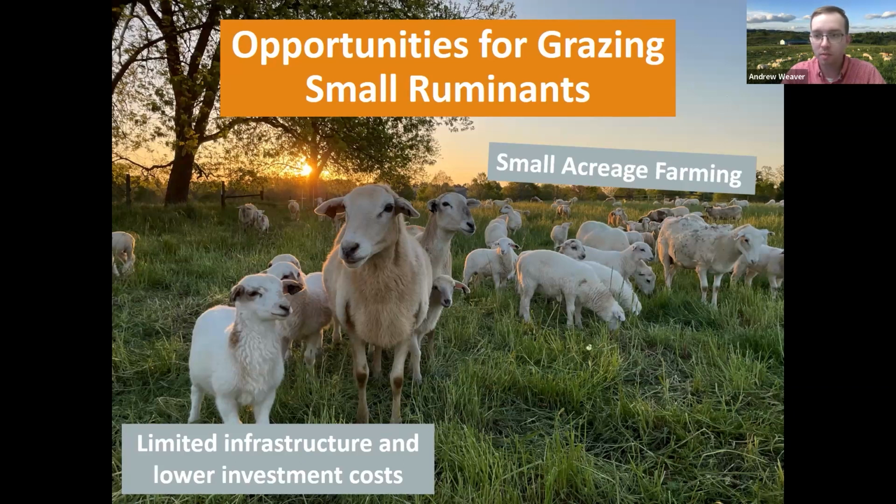We can buy a few ewes at a fairly reasonable price. We can have a few acres without the huge investment cost of buying a large acreage operation. And we can get started grazing with small ruminants. We can think of them as maybe a gateway into grazing livestock species and farming with livestock. So I think there are lots of opportunities there. I get lots of phone calls from folks in a similar scenario, so it's an exciting opportunity right now.